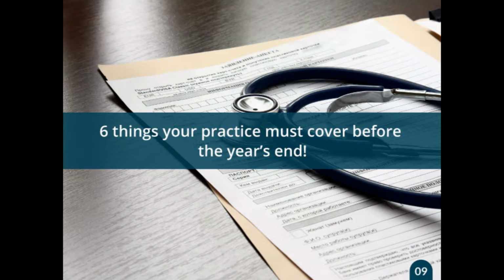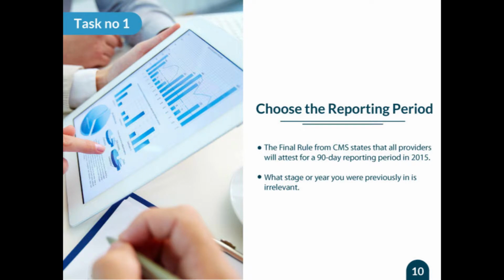Okay, so the first thing is pretty simple. You just need to make sure you choose the right reporting period. Instead of a full year, we just need to do a 90-day reporting period in 2015, regardless of what stage or year you were in meaningful use. Everyone does 90 days, and it's pretty simple. It's a very welcome change. We've already had to deal with a lot in 2015 with ICD-10 and everything, and obviously CMS has been considerate with that, has heard the providers' call, and basically reduced the reporting period to just 90 days. So go through your reports in your EHR and find the appropriate 90-day reporting period where you are able to achieve all the meaningful use measures. That's the first step before we can start the path to attestation.